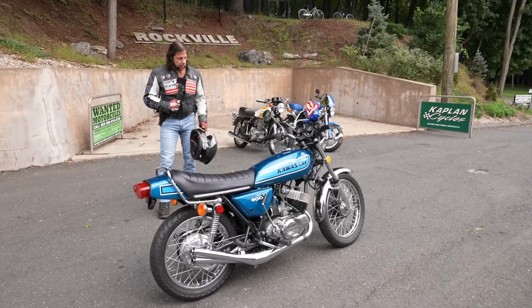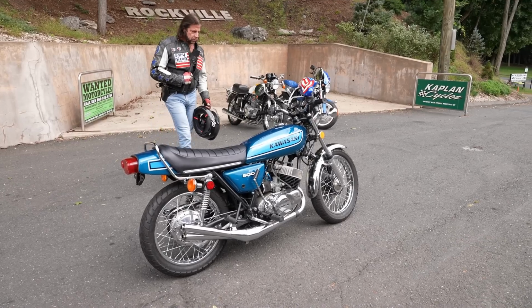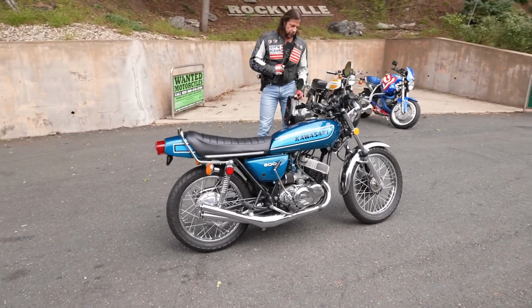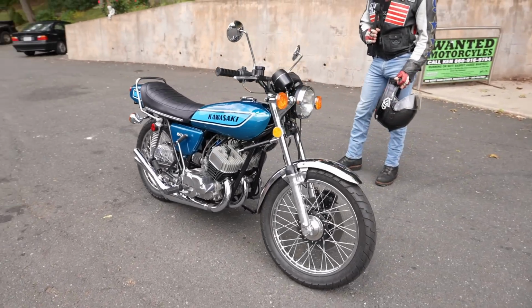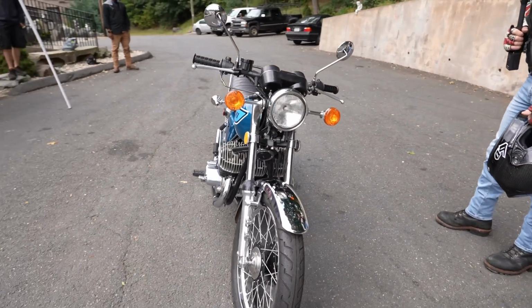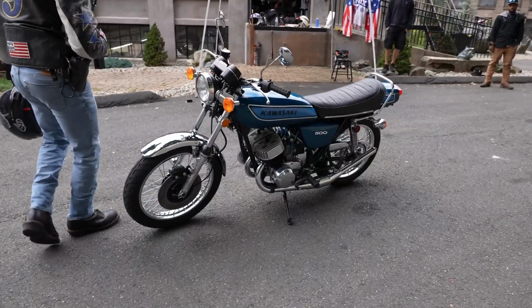It has a new rear tire, new front tire. The forks have been rebuilt, new fork wipers, new fork sliders, new fork seals, new fork oil. The brakes have been rebuilt. You can see the rotor on the front and caliper appear to be brand new. The front fender is in excellent condition, and the chrome on it is in excellent condition.